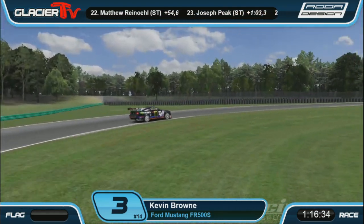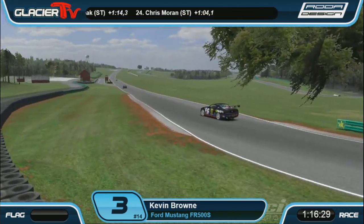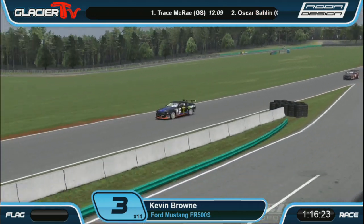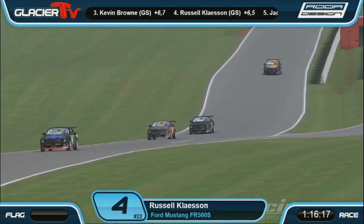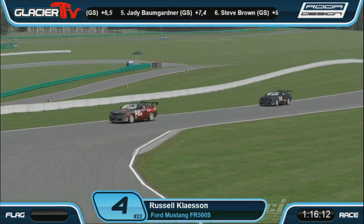Baumgartner putting a little bit of pressure on, not quite close enough to make a move as they go through the Oak Tree corner. Beautiful corner though, as they come down onto that backstretch. Indeed, and behind Kevin, the number 22 car of Russell Clayton is having his full way with J.D. Baumgartner right here as we come into the long back straight.